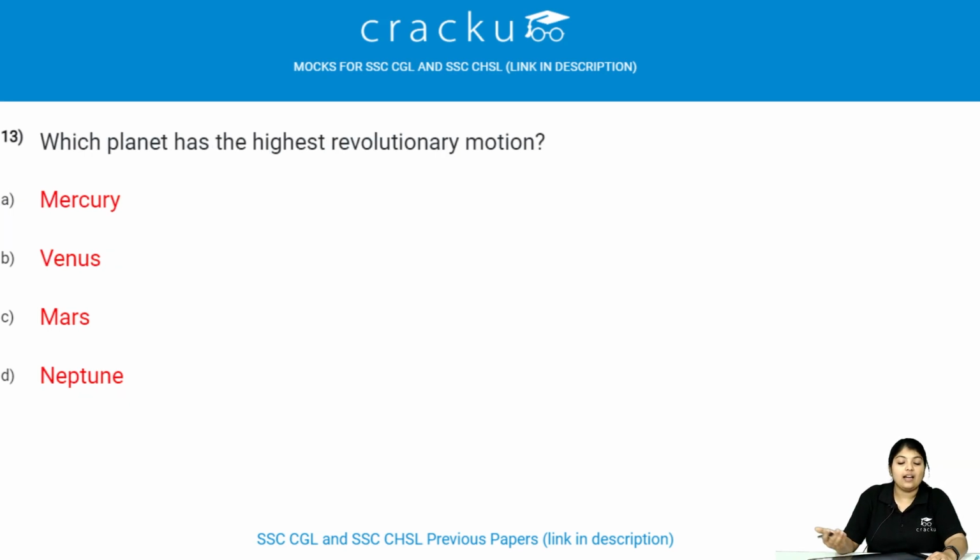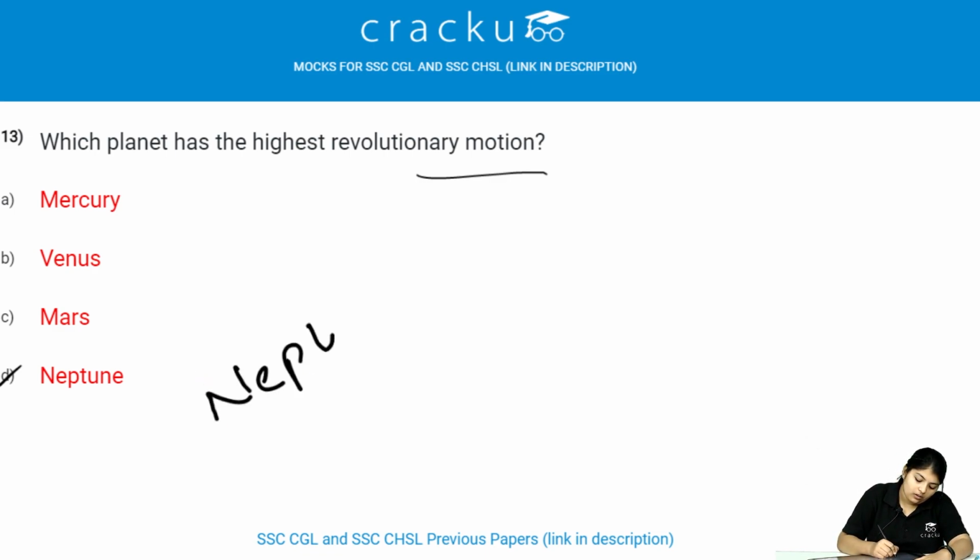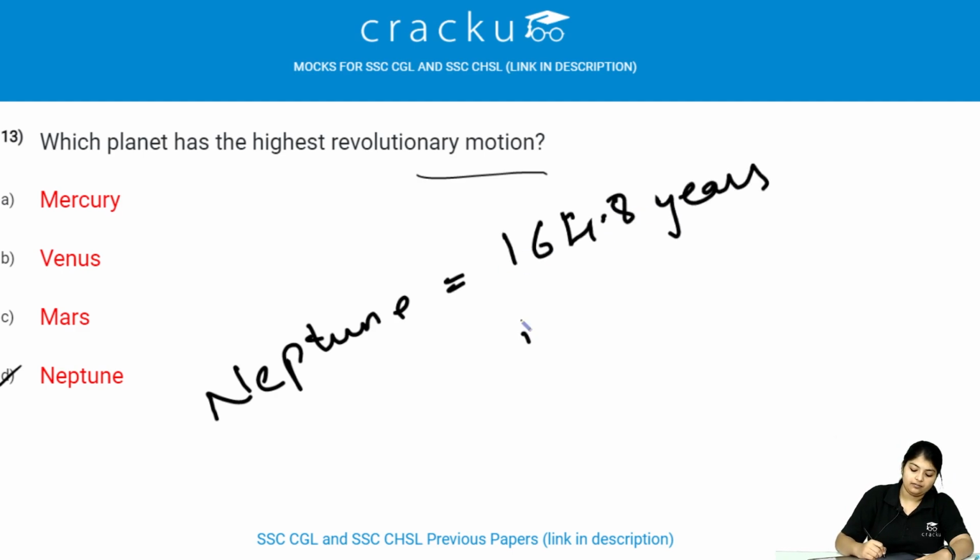Which planet has the highest revolutionary motion? Neptune is the planet that has the highest revolutionary motion, because Neptune has the longest orbital period when compared to the other planets. A year on Neptune is equal to 164.8 years on Earth.